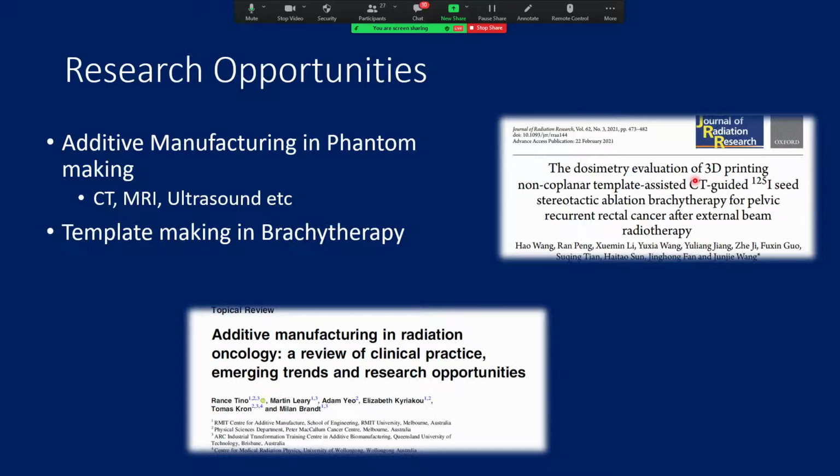But there are a lot of research opportunities. One of the reasons I wanted to talk about this is that when some students come and ask me what research they can do, some years ago I used to say Monte Carlo, because almost everything in medical physics you can simulate in Monte Carlo, so any number of researches can happen. But now I find something very similar. If you have a 3D printer, there are so many things you can do.